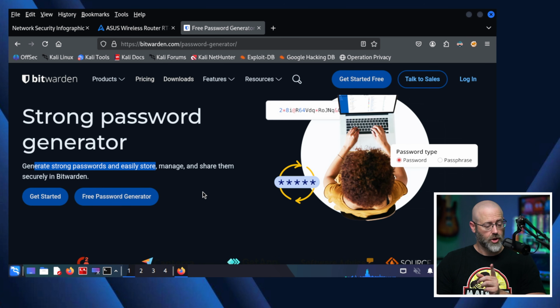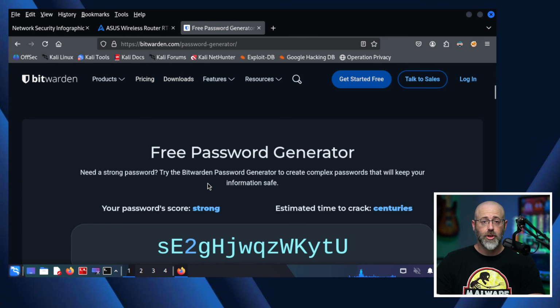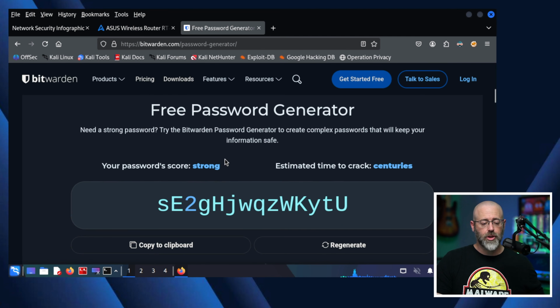Do your homework if you're going to use a password manager, on which one's best for you. Talk to your doctor on which password manager is right for you. But look at this. They have a free password generator. You no longer have to worry about whether or not you're using a strong password. You can use one of these tools and it will help you create a strong password.